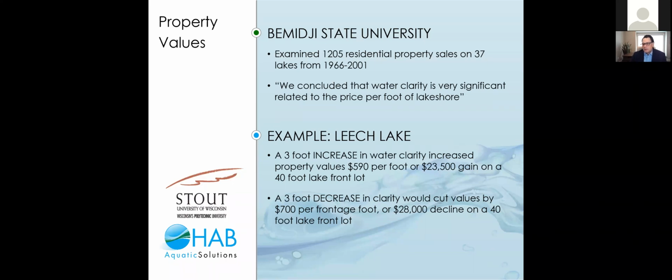There's been a number of good studies and more studies coming out all the time. Probably the largest study that I'm aware of was a study in Minnesota where they examined over 1,200 residential property sales at 37 different lakes from 1966 to 2001. And they correlated the amount that the property sold for with the clarity of the lake, and they found a significant relationship.